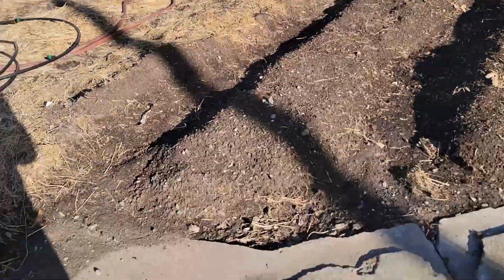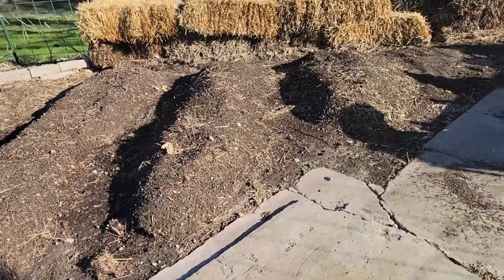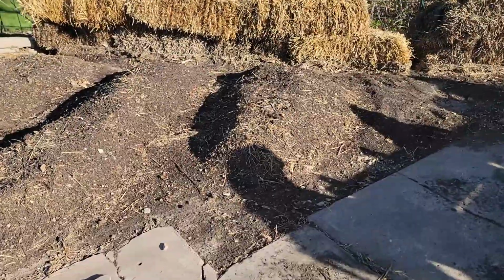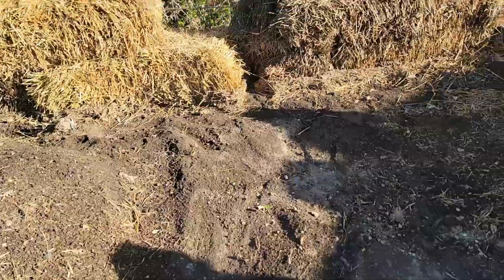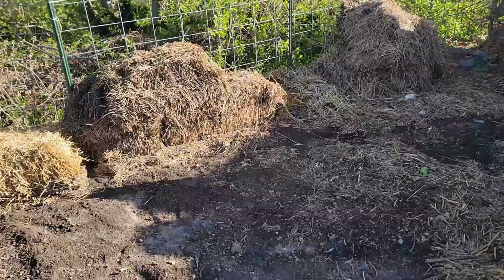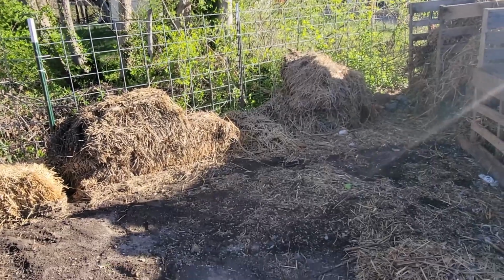These are going to be our potato beds. So 1, 2, 3 potato beds. That's going to be exciting. Here's where the water's flowing out the back of the garden. We need to fix that. This is where we are going to put a storage shed. Once we get finished planting potatoes today, that hay is going to be gone.